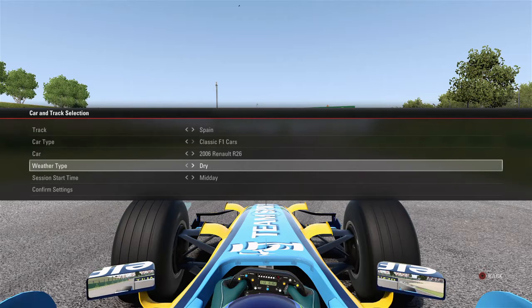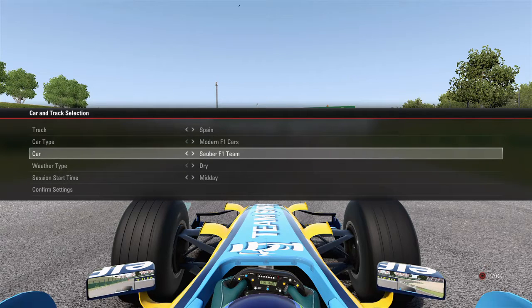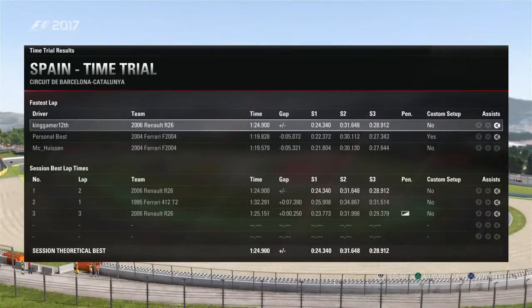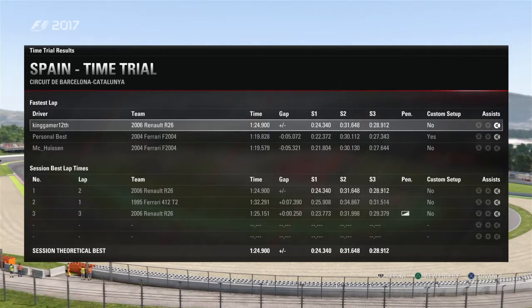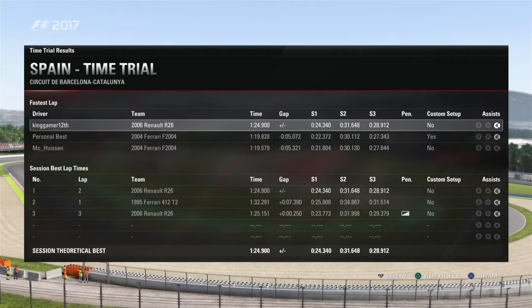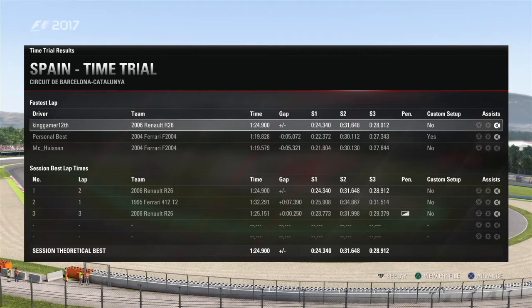So right, that's the classic F1 cars. Now on to the more modern F1 cars. So 124.9, not a bad lap. I think we could have obviously gone a bit faster, but yeah, there we go then. Still a reasonable lap, I guess. So 124.9, then there we go.